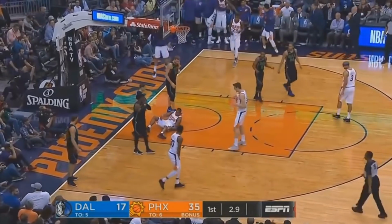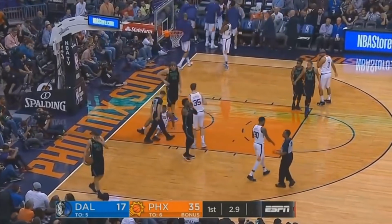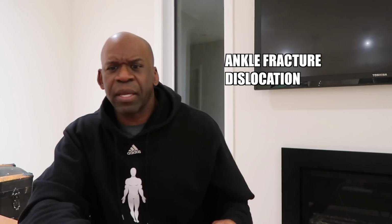It actually looks like his knee is okay, and the injury looks to be at the level of the ankle, because his foot looks to be on sideways. First I thought it was further up, but his knee actually looks okay. That looks to be in line, and it looks like he's got a fracture dislocation at the level of his ankle. That's my call on that one.